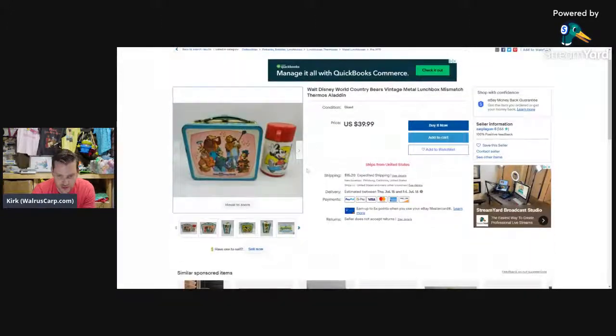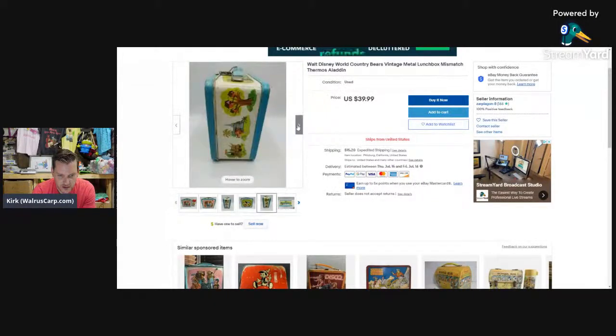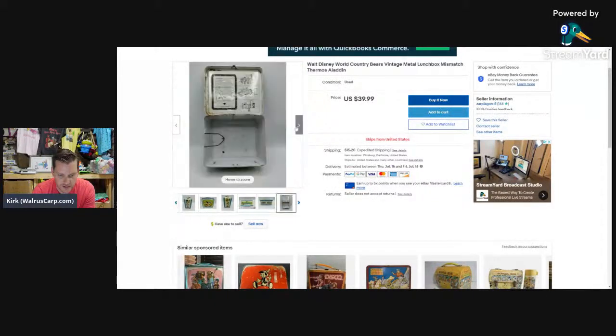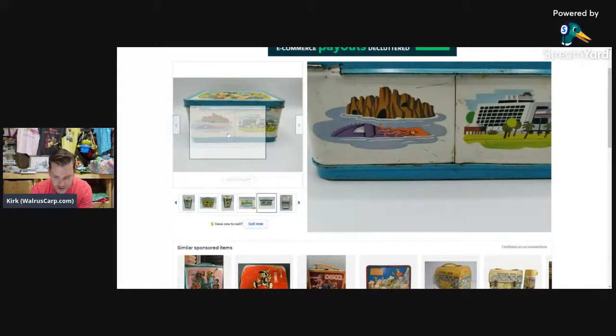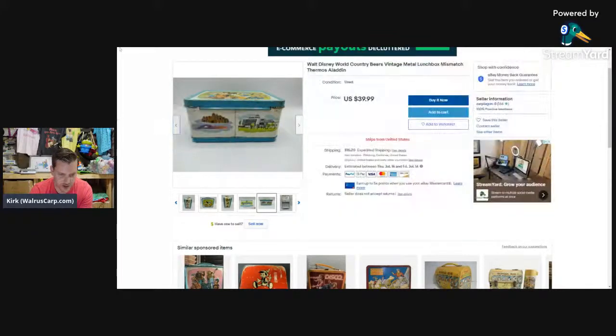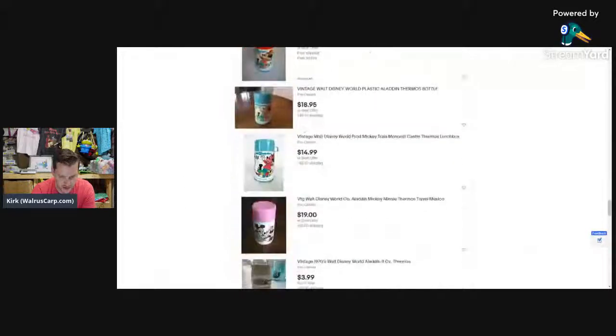Wait, are there two? Do you get two? Or is that the back of... Okay, that's the back side of this. Oh, look, it's got 20,000 Leagues with the giant squid on there. Very cool. And the Nautilus. Love it. Love it, love it, love it.